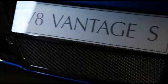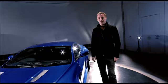Very, very dynamic vehicle with very, very dynamic body lines. My name's Marek Reichman, I'm design director for Aston Martin.